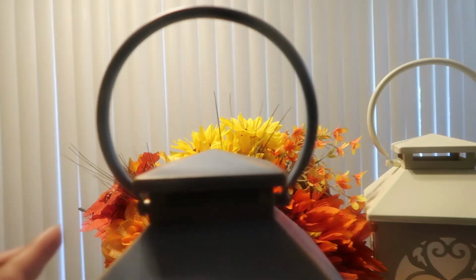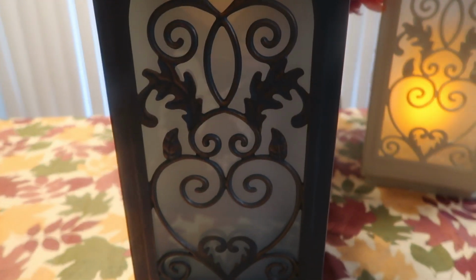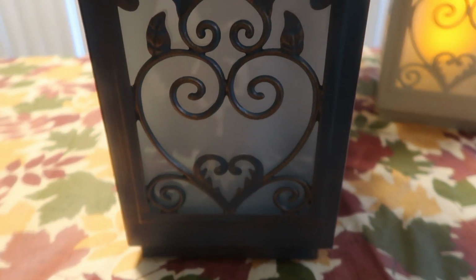And she does have that on the side. If you want to loosen that up, you can loosen that up with a screwdriver, or you can tighten it. Matter of fact, I did tighten this one a little bit, and I'm going to do the same to that one. But oh, I absolutely love it. I think it is absolutely amazing.